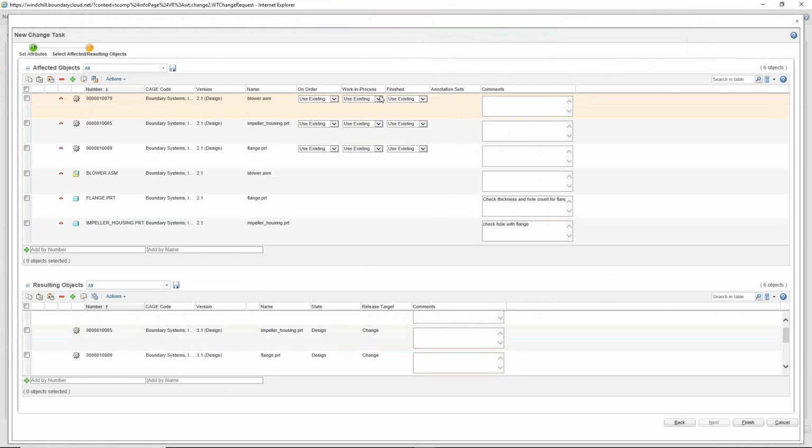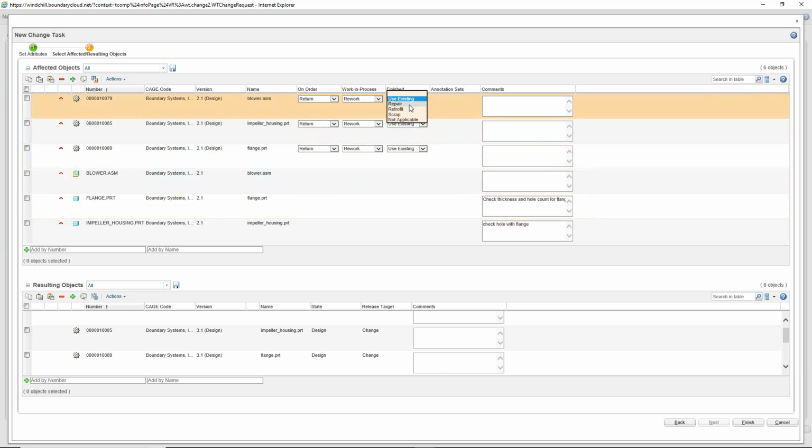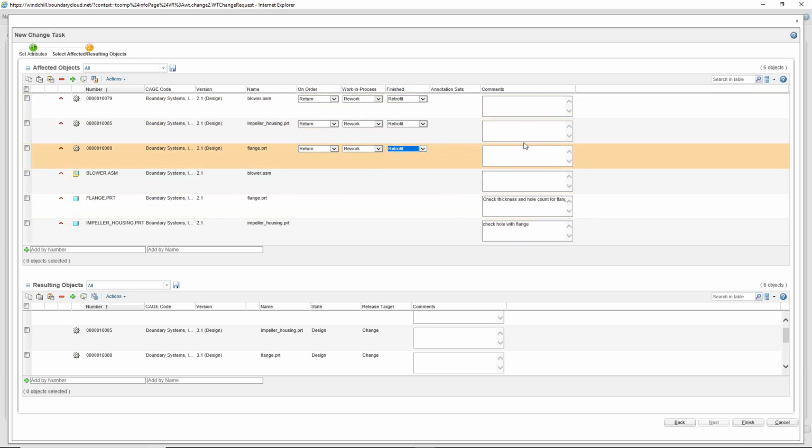Up here, remember I talked earlier about the benefit of using the WT parts. So the benefit of WT parts is you can also specify what to do with the existing items. So the things that are on order, the things that are work in progress, or the things that are finished, that we already have in shop. So we can specify, anything that's on order, I can say return. Anything that is in process, I'll say rework. And then anything that is finished, I'll say, let's do retrofit. So you can see you have a bunch of different options that you can do for each of those.